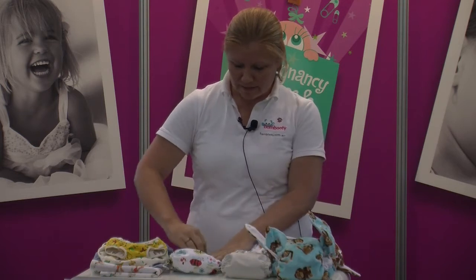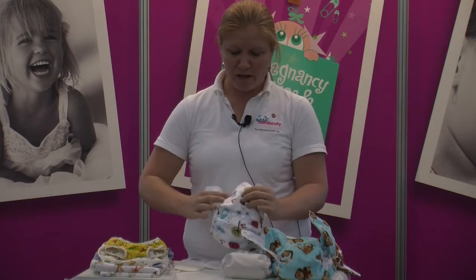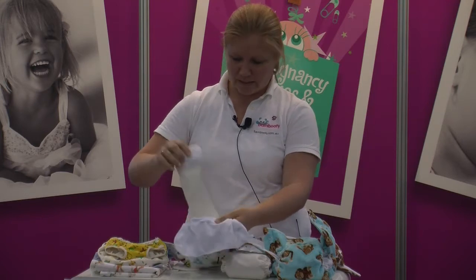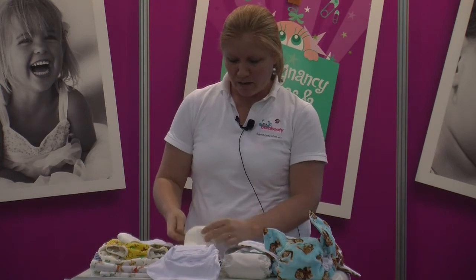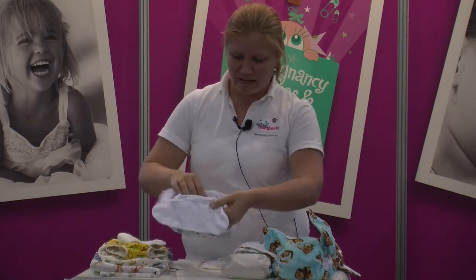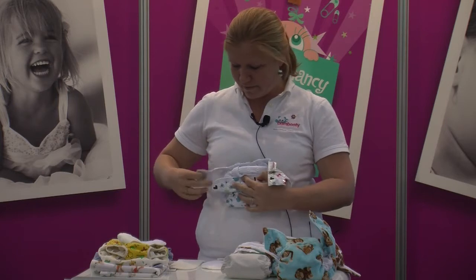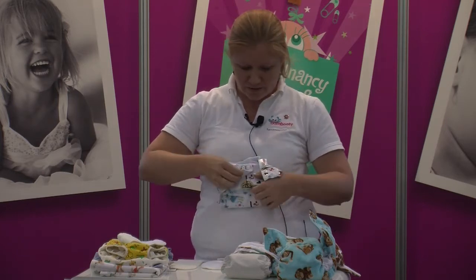This nappy here is slightly different. For most of the time, you simply do it up to wherever it naturally fits. Or for the teeny tiny stage, in the newborn stage, you use the inside row of snaps, so the nappy can go down to truly fit teeny tiny newborns. We use that row of snaps. I'll do it up here so you can see. This row of snaps for the top row to do it up, and like so. Then just bring it across and as normal do it up to wherever it naturally fits.